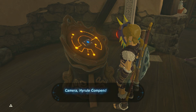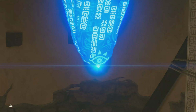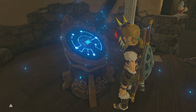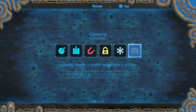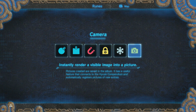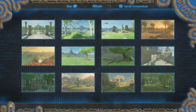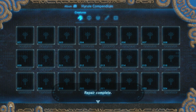Sheikah Slate authenticated. Camera, Hyrule compendium, and album missing files confirmed. Starting repair. A rune has been added. Repair complete.